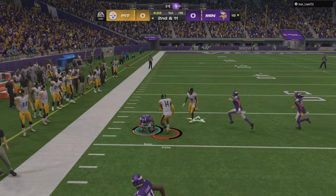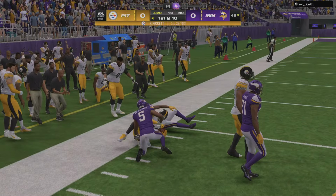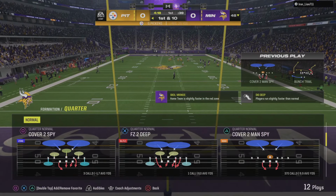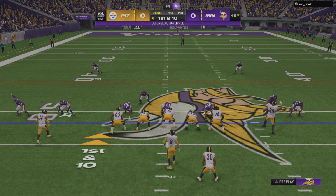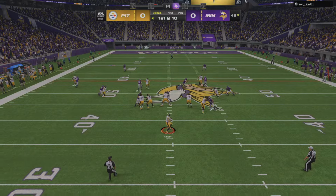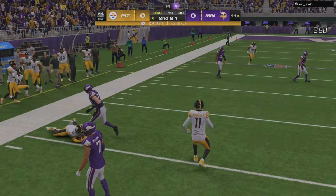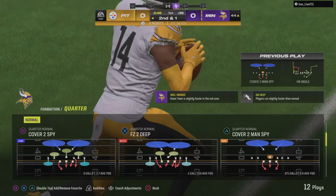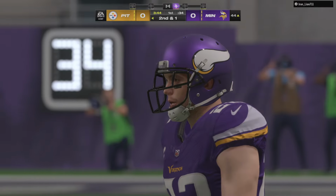Pass complete. George Pickens with it. And they work this well upfield across the 45. The catch and run pays off for 29 yards. On 1st and 10, it's Pickett, finding Pickens for another catch. He's tackled a yard short of the marker. Good gain of 9 on 1st down.